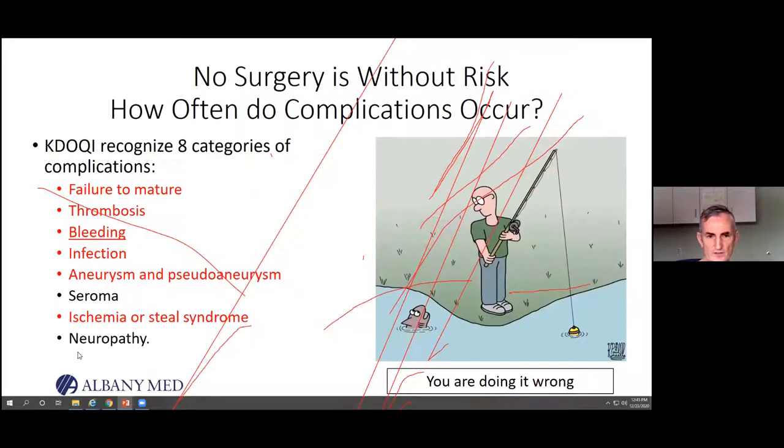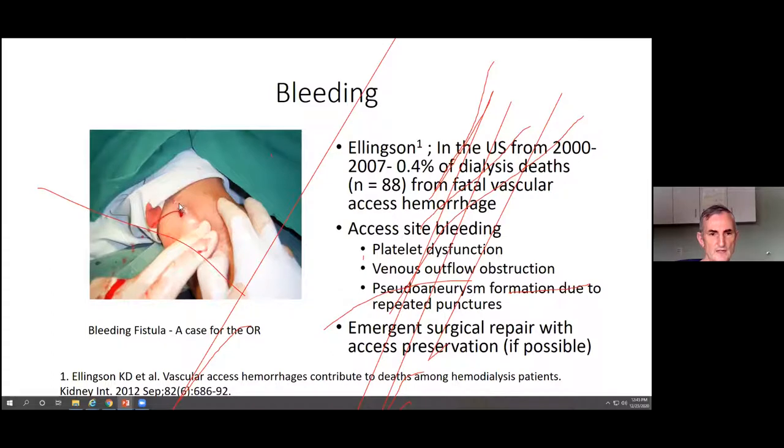Bleeding is a complication that we encounter in dialysis access, often due to repeated puncture of the fistula in the same site. Patients will develop a scab over an area of their fistula or graft. A bleeding fistula is clearly a case for the operating room. I just mention this to say there's no role for endovascular treatment. There's no role for covered stents. This patient needs to go straight to the operating room and have this fixed.